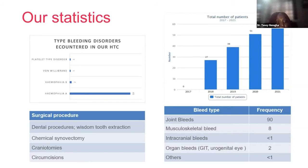And these are the surgical procedures that we're able to carry out in our HTCs. We're able to do dental procedures, both for pediatric and adult group. We've done chemical synovectomy, craniotomy, circumcisions, and other minor and major surgeries. Again, for our bleeding pattern, musculoskeletal bleeds form the majority of bleeds that we see, with the intracranial bleeds and organ bleeds having 2% and less than 1% respectively. Next slide, please.